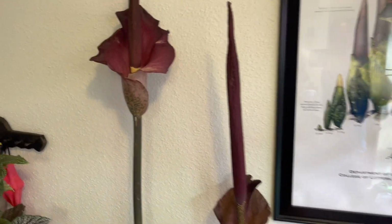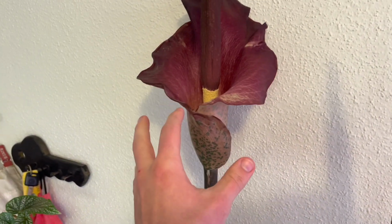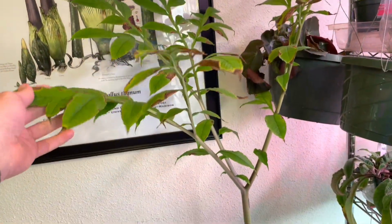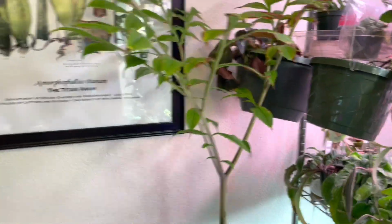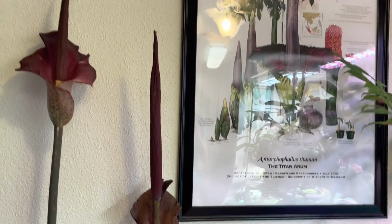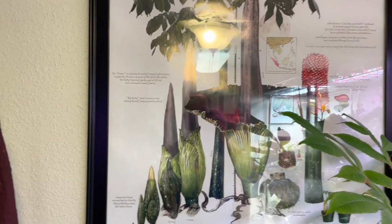And then during the summer, after these flowers fade, given they are not pollinated, they'll actually return to their leaf form. Here's an example of a typical leaf that they would have. This is actually a different species, but you get the idea. And of course, we have our titan arum right there. It is the giant species of the family.